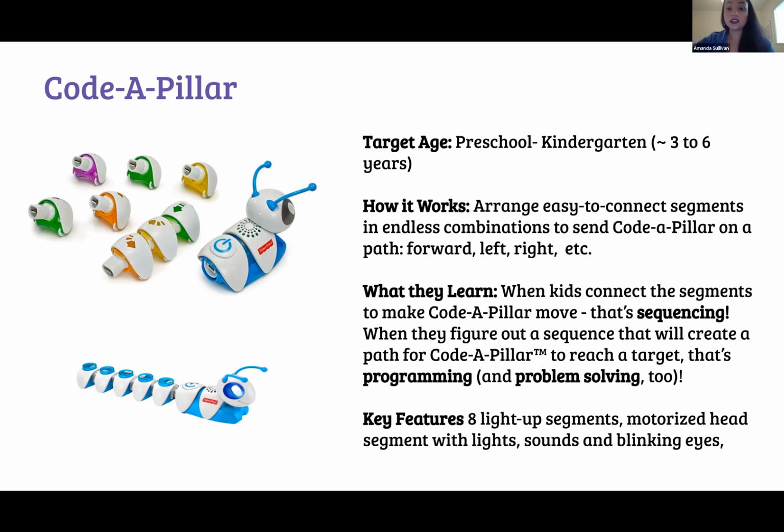So if you have a really young learner who that clicking together might be a bit of a fine motor challenge, but they're still interested in some of that cause and effect and just that fun of seeing the robot light up and go on its way, the robot that's pre-connected is even easier, and it's actually a little bit cheaper as well. I'll share some of what I think are the key features or key aspects of these different robotics kits as well as we move along.